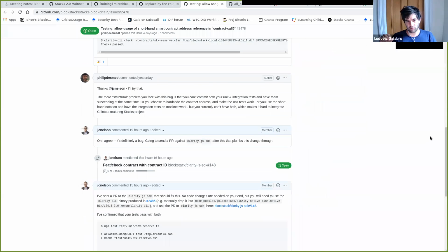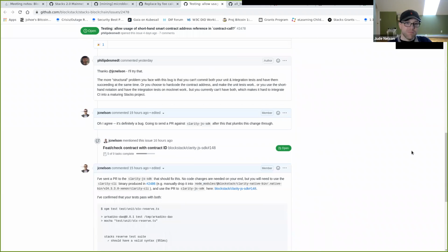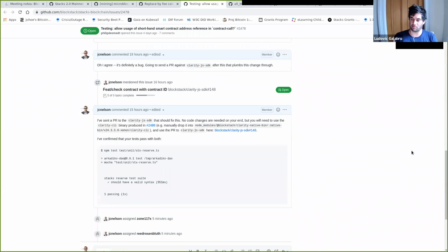Yeah, I think we want to avoid hard coding the addresses in general, because this address would change if you deploy your contract on mainnet. Mm-hmm. And we would end up with a testnet address hard coded in a mainnet contract. Yeah, it's definitely more brittle than just using the shorthand notation. Anyway, PRs are sent for both. You can do with them whatever you want to do with them, just as long as you're satisfied that it fixes the underlying problem.